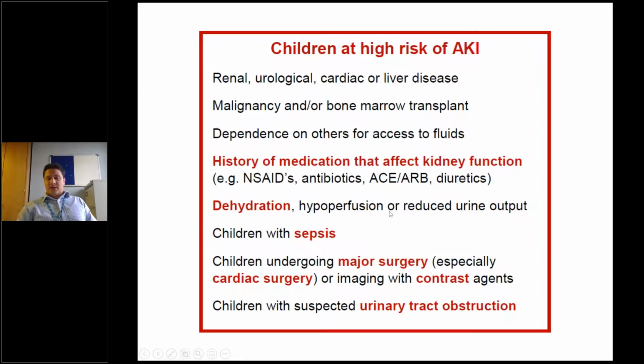So having some medications, like the ones we give that affect kidney function, can be a risk factor for acute kidney injury. Dehydration is a really common one in the general paediatric population. Clearly children with sepsis, because of their intravascular depletion when they get their fluid leak, and children undergoing surgery. And clearly if they've got a known urinary tract obstruction or anomaly, then they're also at risk. But I think in general paediatrics, it's always really important to remember that many children are dependent on others for access to their fluids. Infants are that by default. So it's important to think that all infants are effectively at significantly increased risk of AKI because they're dependent on their parents or caregivers for fluid.